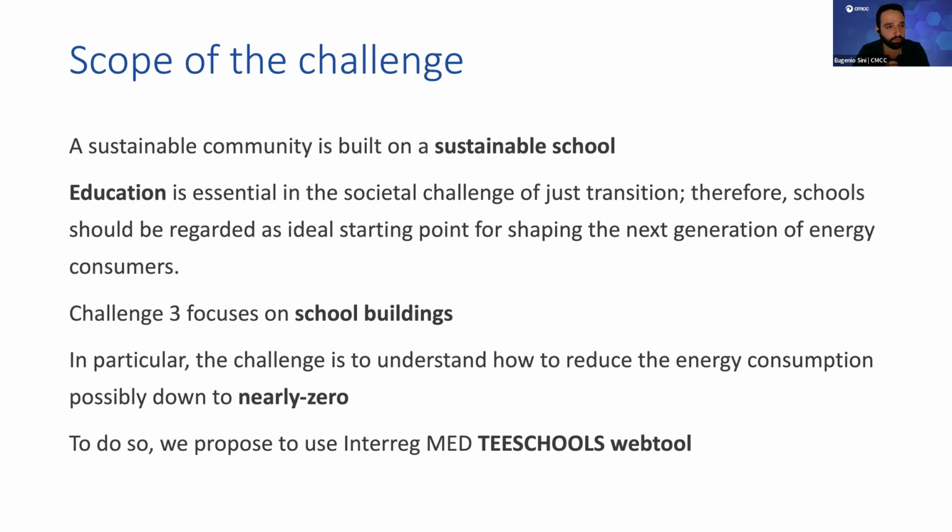Well, we started from the idea that a sustainable community is built on a sustainable school. Education is essential for the societal transition that the European Commission is paving ahead of us, and therefore schools should be regarded as ideal starting point for shaping the new generation of energy consumers. If we want to have energy efficient buildings, we might start from school buildings, and that's why this challenge focuses exactly on school buildings.